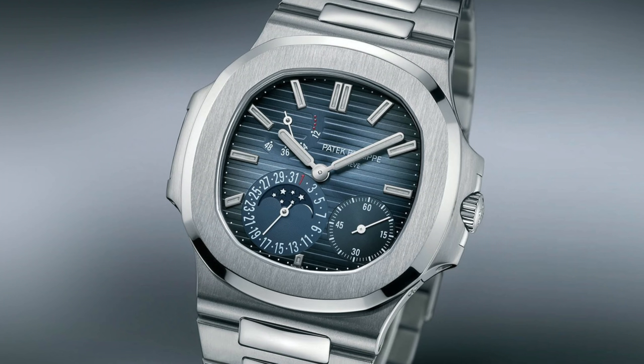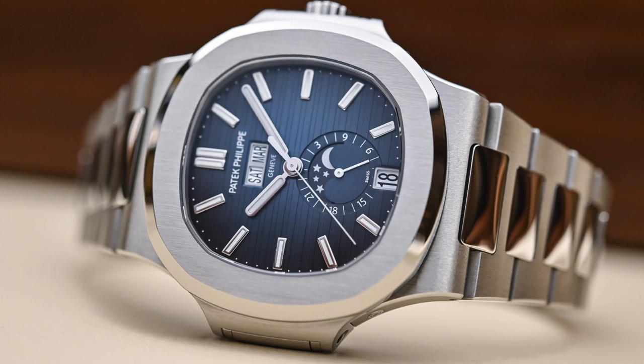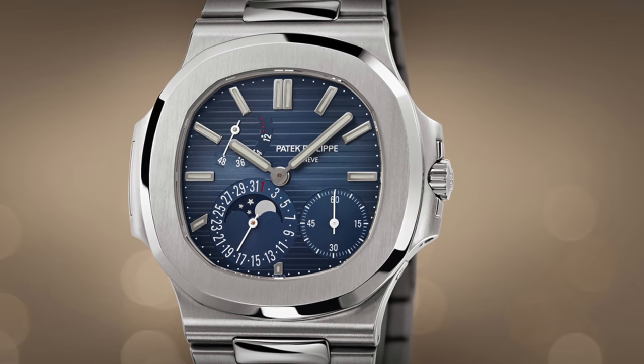So if you've been into watches the last 3 years, pretty much you'd have to be living under a rock to not have heard about a Nautilus. All you hear is Nautilus, Nautilus. It seems to be that on almost everybody's grail list, there's at least one Nautilus. I tell you what, my favorite Nautilus out of the entire lineup is the 5980 in rose gold.